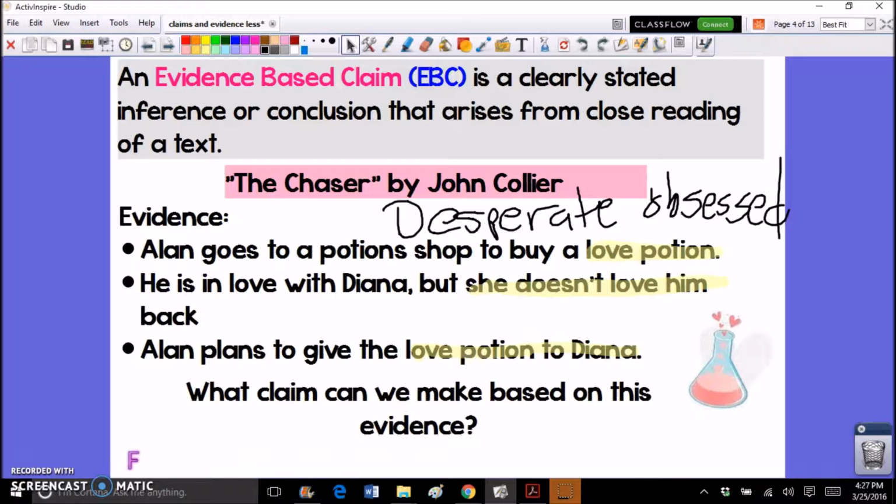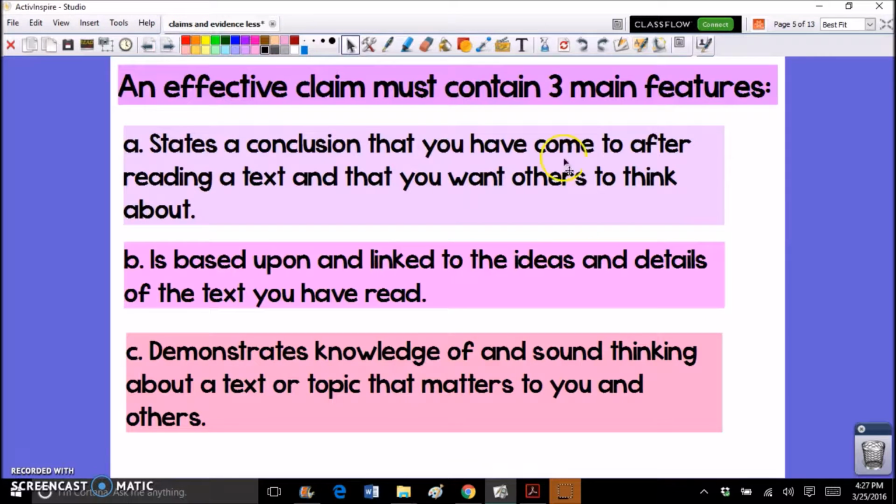It's not as though I looked at the text and I made a wild conclusion like Alan has never been in love before, or a conclusion like Alan is planning to use the love potion on every woman he ever falls in love with. Those are all really extreme conclusions. They're not necessarily logical or using sound thinking.